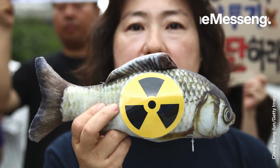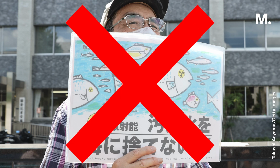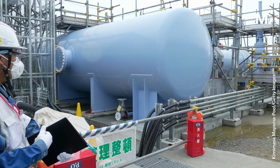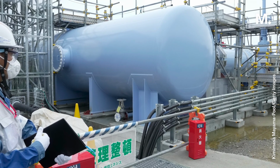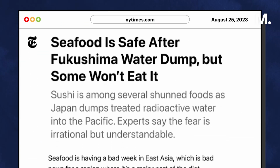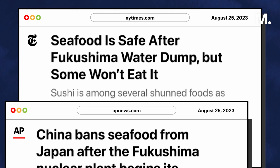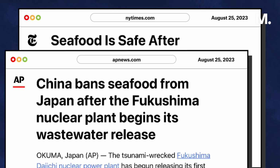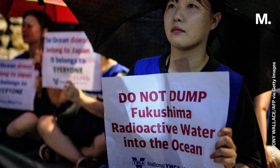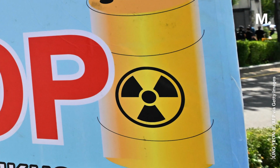Is Japan making fish in the Pacific Ocean radioactive? Well, no, not according to experts. But as the country has begun releasing treated radioactive water from the Fukushima Daiichi nuclear power plant into the Pacific Ocean, there's been fear, skepticism, and even protest from citizens and Japan's neighbors, as well as outright bans on Japanese seafood from China. But why is Japan releasing treated radioactive water into the ocean? And how did the water get radioactive in the first place?